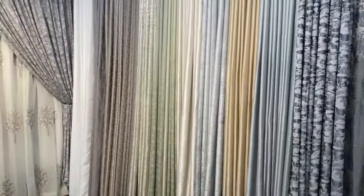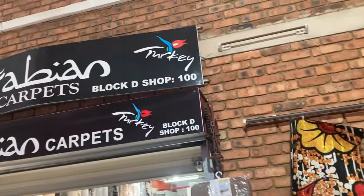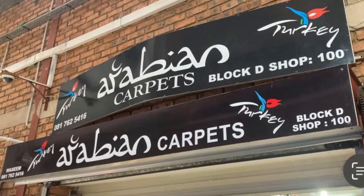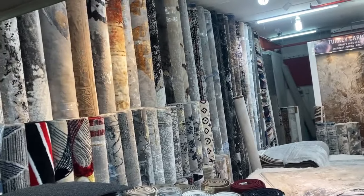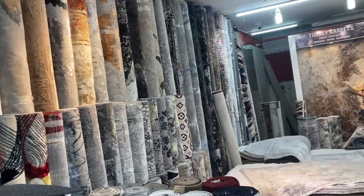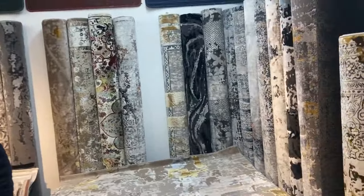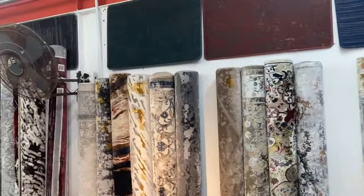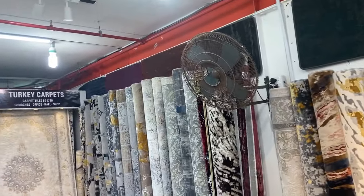For your carpets. Ambro carpets, block B, shop 100. Or Turkey brand carpets. Nice, man. Machine. Nice to meet you. So all your different brands. All the carpets are made in Turkey. Different colors, different textures, sizes, grades.